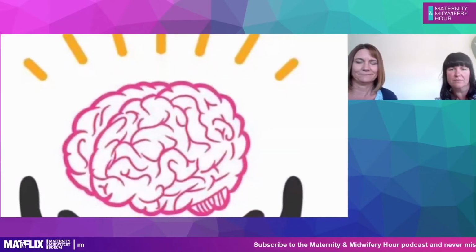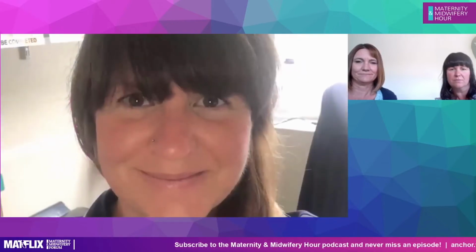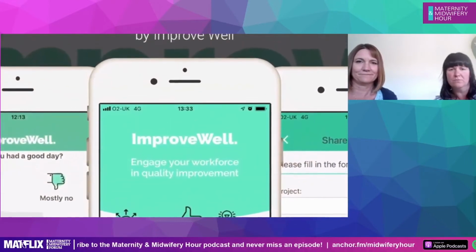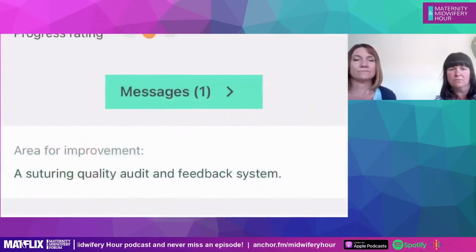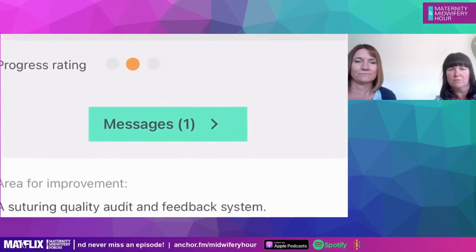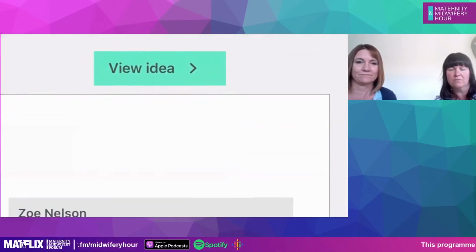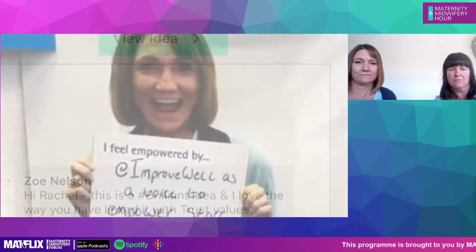So the idea for the Pelvic Health Clinic initially came up about 3 years ago when I was working as a community midwife after spending some time working as an acute midwife in the hospital. I felt that Cornwall would really benefit from having its own perineal pathway to follow up women who'd sustained perineal trauma during childbirth. So I submitted an Improve Well idea through the Improve Well app, which was a way for frontline staff to submit their ideas and for them to be actioned and implemented.